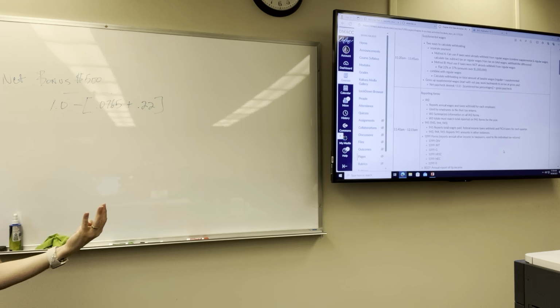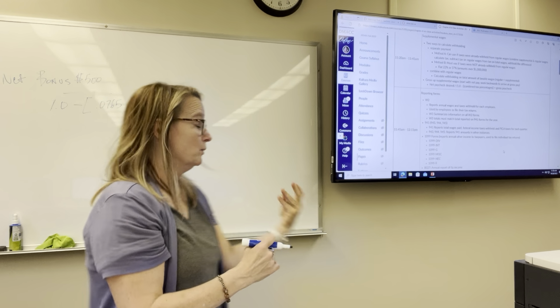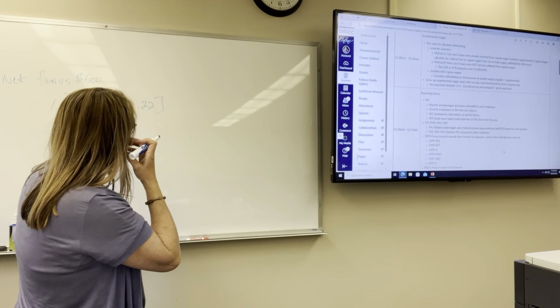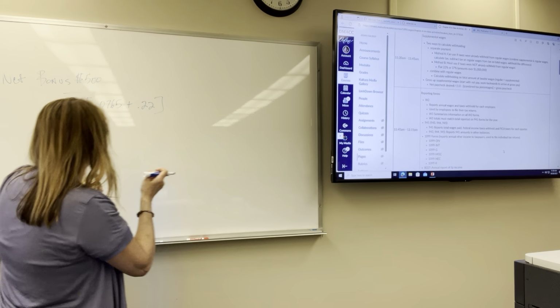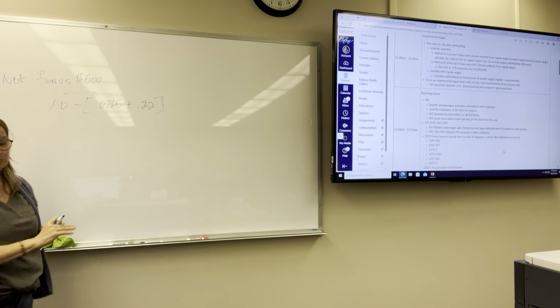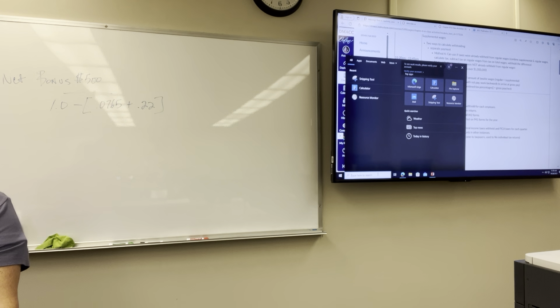Now, we're going to assume right now that we don't have any state income tax, because if we had state income tax, we would want to add that into the calculation as well. Okay, and we will do an example of how that works with the state income tax included. Okay, so 1 minus these percentages for these numbers.